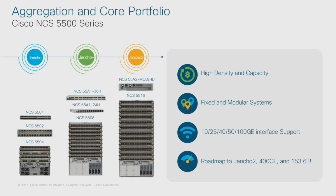So 3 years ago, we decided to kick off the NCF 5500, and today, I think we are very pleased to tell you we are very successful. Previously, some questioned whether the Jericho family could be put into SP and enterprise. The debate is done because we have more than 500 customers adopting this platform. Quarter by quarter, we have business growth on this platform.